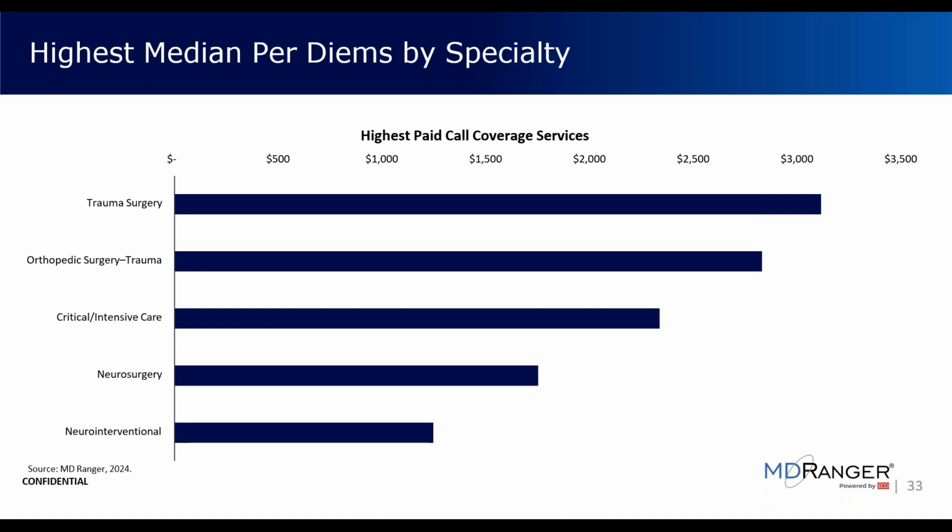Now, trauma and orthopedic trauma have always commanded high rates because of the nature of the service. Interventional services, and in particular neurointerventional services, have really been a trending topic over the past few years, and we've seen rates really go up quite a bit for this service. Again, interventional radiology and neurology, very hot topics also for our consulting practice over the past few years.